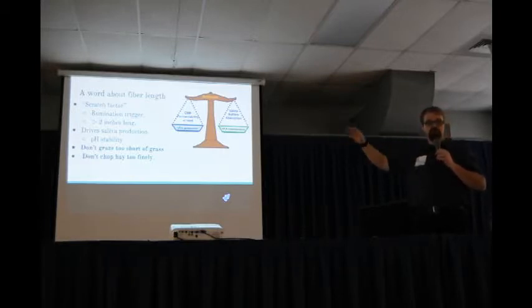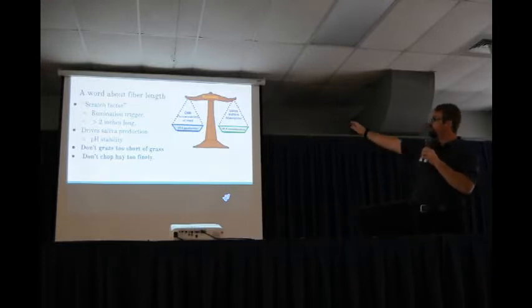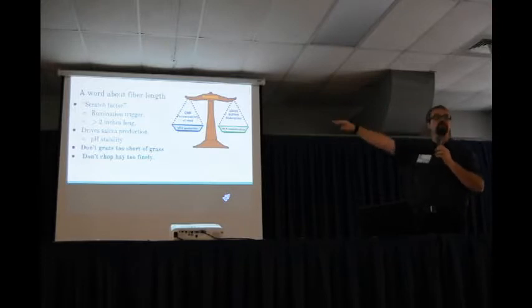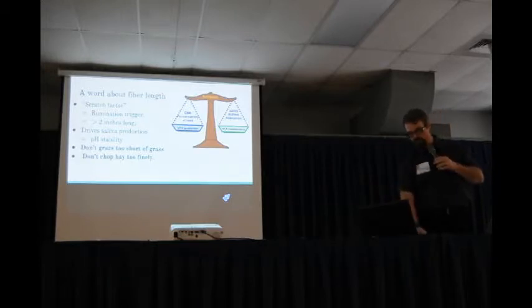You need to have a certain percentage of the fiber that a cow eats be at least 2 inches long so that you can stimulate the lining of the rumen adequately to get a good quality contraction. The other thing that is really important for is that it drives saliva production. The more fibrous and stemmy a mouthful of food is, the more saliva a cow needs to rinse it down. And that's really important for maintaining rumen pH.